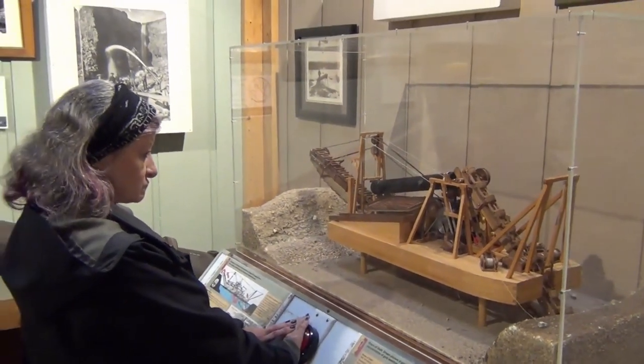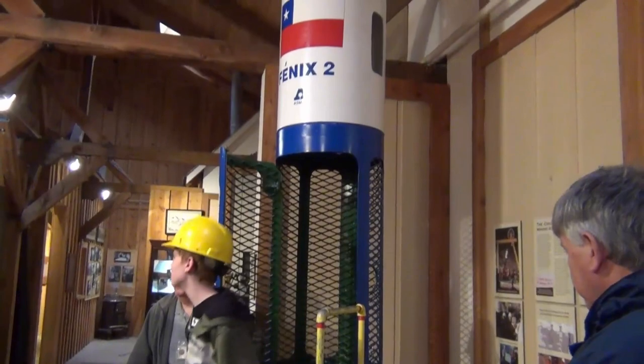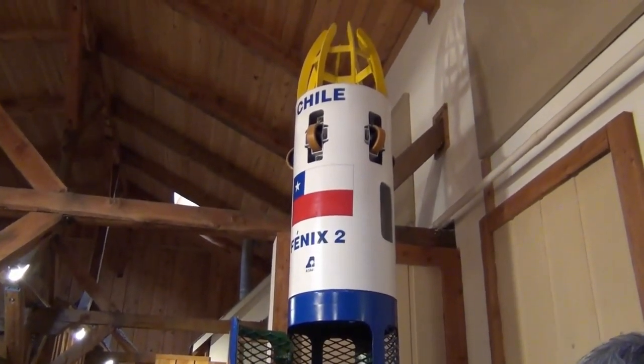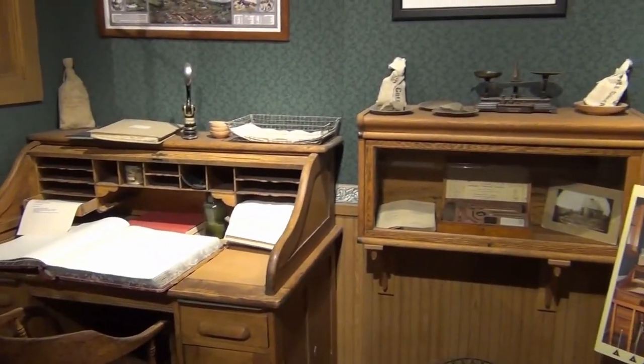The Pikes Peak Gold Rush brought unprecedented numbers of people into the region, and that in turn led to powerful social, economic, and political changes that brought about the creation of Colorado Territory in 1861, culminating in the admittance of Colorado to the Union in 1876.